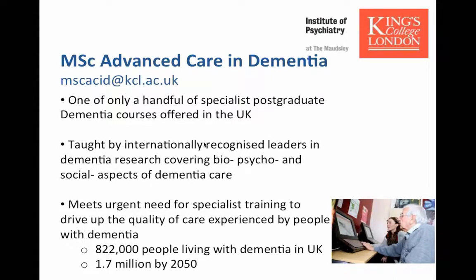Our course is one of only a handful of specialist postgraduate dementia courses offered in the UK, and this is why we really started the course, because we knew that there was a huge demand and gap in this area, and it's an important problem for the future. It's taught by internationally recognised leaders in dementia research, and as I've already indicated, we cover biology and psychosocial aspects of dementia care, which we'll talk a lot more about in a little while. And we feel that our course meets the urgent need for specialist training to really drive up the quality of care experienced by people with dementia. And it might be that you drive up that care by offering what you've learned in the course to other colleagues, so showing more of a leadership role and teaching other people about the things that you've learned.